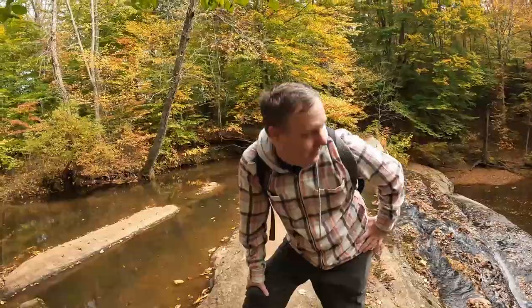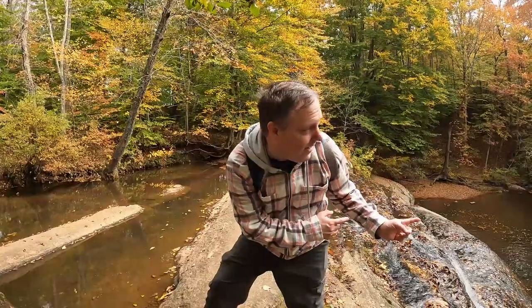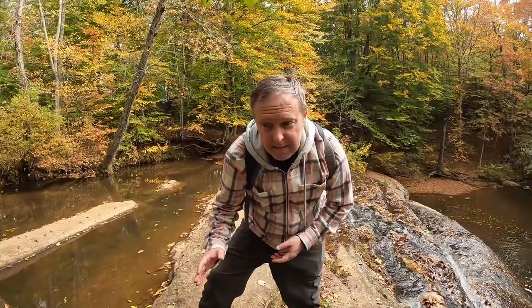Beautiful area. We love stuff like this. Water levels are down, but when it's up, these falls are really pretty. So our next plan is to hike back to the river, which is about a half mile. We're going to make a right and go to Byrd's Ledge and hit you up there and let you see that.